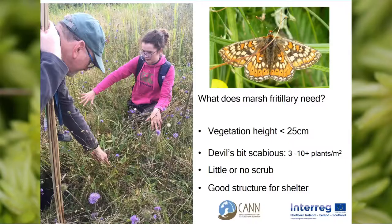So the first thing we had to do was have a real good understanding of where the fritillary was throughout the fen, so that none of the management recommendations we made for it were contradicting any management recommendations for the fen vegetation itself. So we put out a contract for specialist surveys. Alan Mellon Environmental won that contract. And here we've got Clive Mellon and Anna Hart surveying in a particularly good bit of Devil's Bit Scabious.